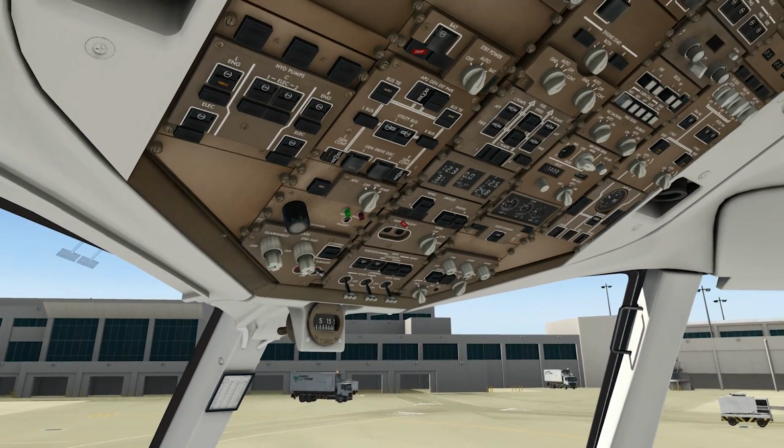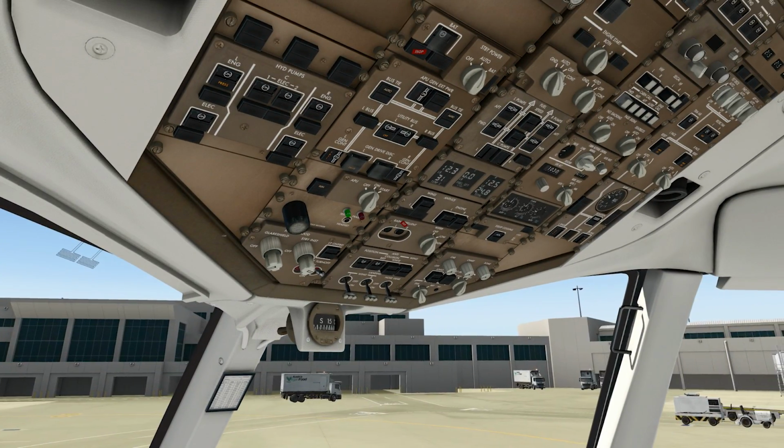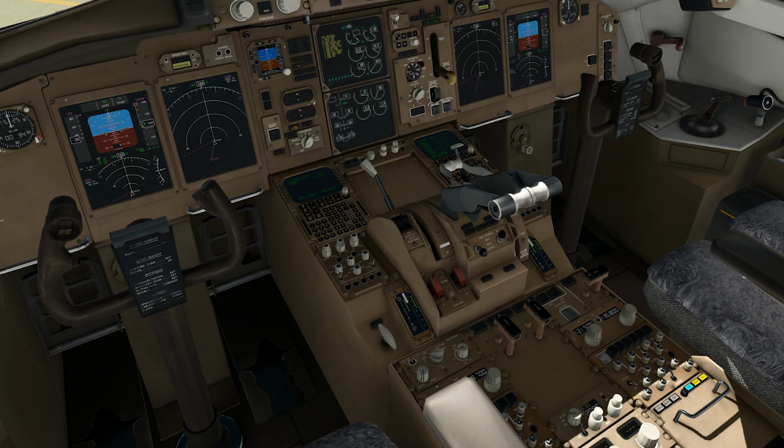And we can go ahead and start engine number 1. That goes over to ground. Keeping an eye on the N2.